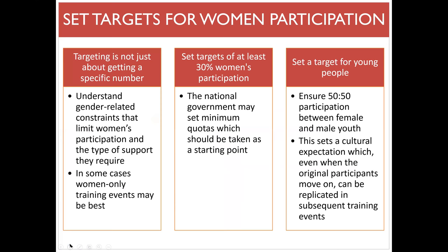So setting targets for women participation, what does this mean? Targeting is not just about getting a specific number of women in a training. It's more than that. It's really getting them engaged and participating in a training so they're able to benefit from the training the same as any other person that's attending that day. So understand gender-related constraints that would limit their participation or the type of support that they require. This means women-only training events might be best if there are some issues where maybe let's say men are always the ones that are first to try and experiment, and then women don't get an opportunity. As a facilitator, that's something we should be looking at and say, no, we need to make sure that everybody's getting an opportunity to participate, to practice, to see this new technique and work with it.